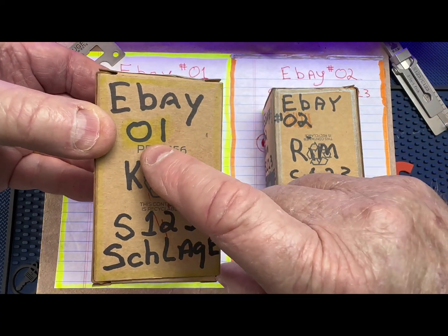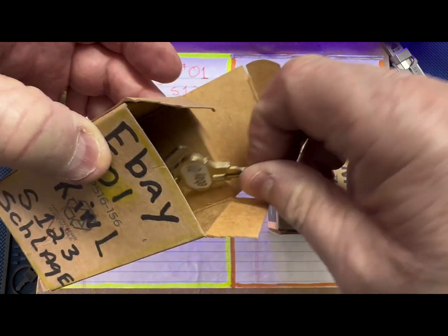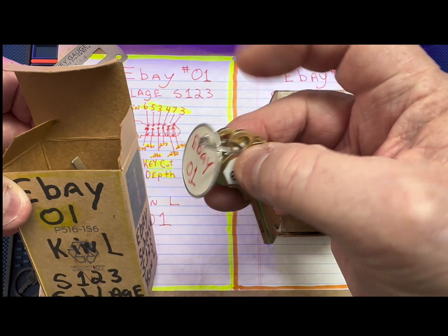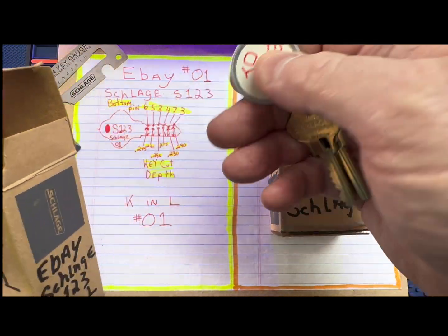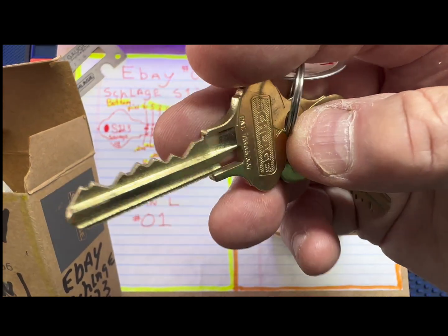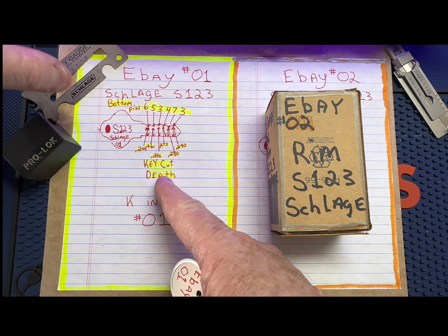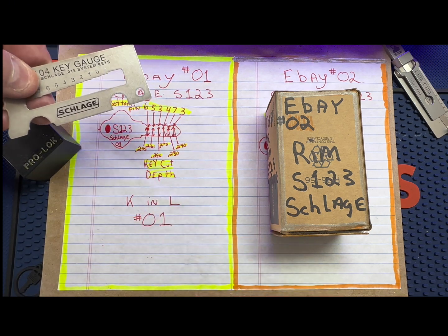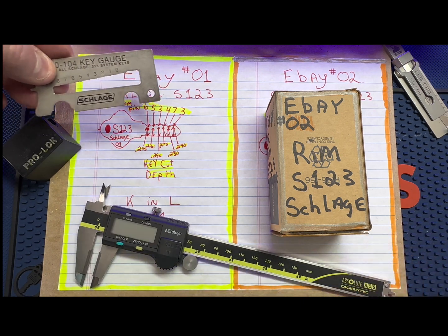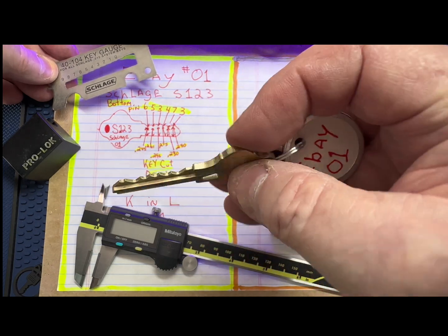Now I just made a designation of 01 for the first box. And I already thermal printed some numbers for the keys and put a tag on it. They did not come that way, but look at the nice keys. They're brand new. They were already pre-cut. I went through, measured with a gauge and with my vernier calipers to see if these things were really the factory original cut keys, not something this guy did himself.